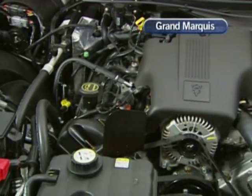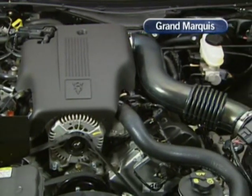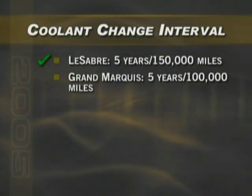And how about engine coolant? In 2004, Mercury increased their coolant change interval from every 45,000 miles to every 100,000 miles or 5 years, whichever comes first. LeSabre's coolant change interval is 5 years or 150,000 miles, providing a significant mileage advantage. It's facts like these that you can use to sell the obvious advantages that LeSabre has in cost of ownership.